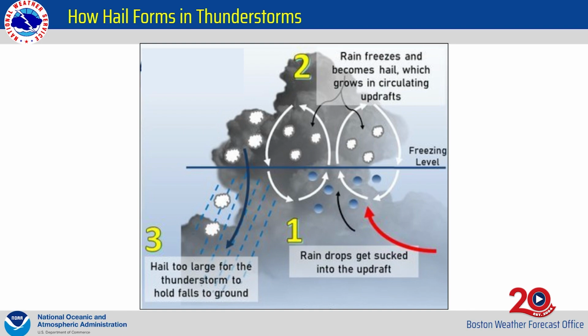So, how does hail form? Well, here's a diagram of a thunderstorm. First, we can see that there are raindrops that get sucked up into the storm's updraft. And remember, the updraft of the storm is what leads to the storm's growth. It's the fuel for the storm.